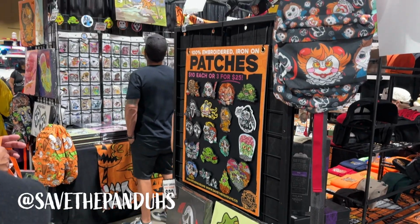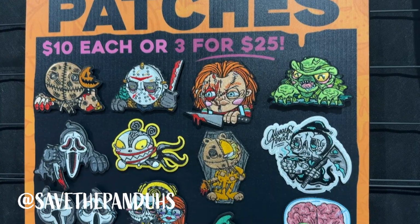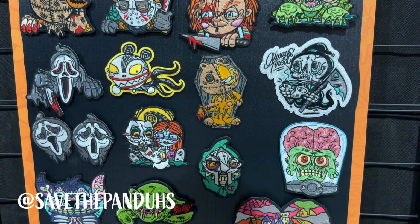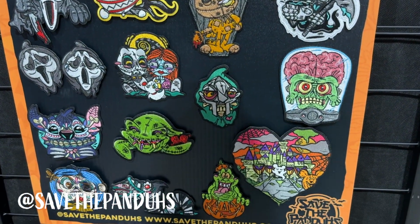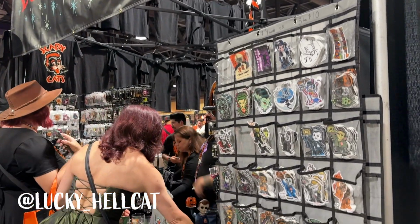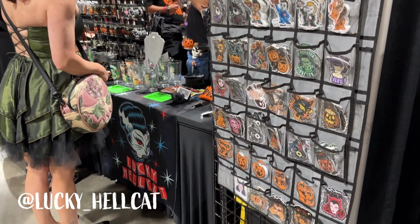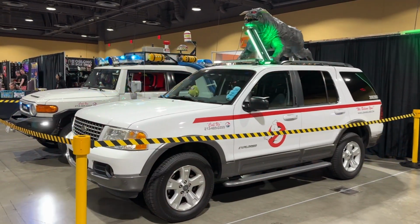Save the Panduhs had patches, shirts, stickers, and bags, all featuring their original art. Lucky Hellcat has the best products featuring mashups of horror and pop culture icons. The Ghostbusters even came by for the occasion.